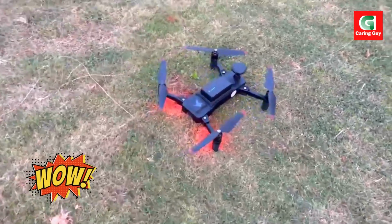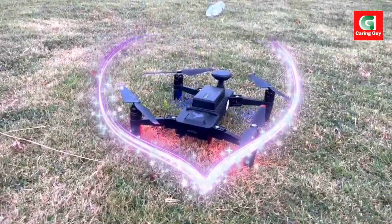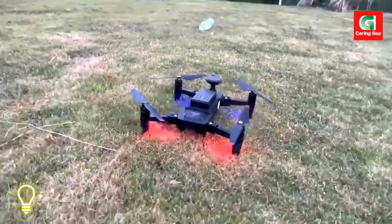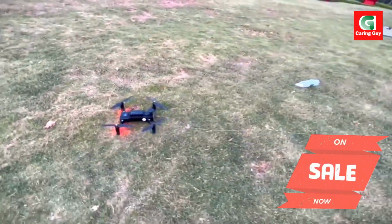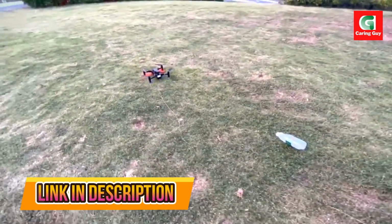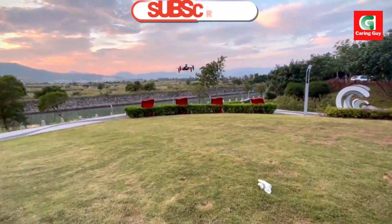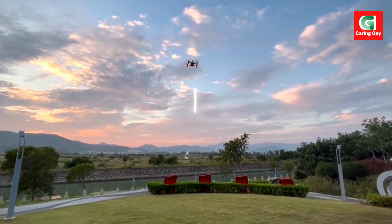KINGFISHER, the ultimate waterproof fishing drone with bait release. The KINGFISHER Fishing Drone is a revolutionary tool designed to transform your fishing experience. This rugged and reliable drone combines advanced technology with exceptional durability, making it the perfect companion for both offshore and recreational anglers. With its waterproof design, long flight time, and powerful bait release system, the KINGFISHER opens up new possibilities for targeting fish in previously inaccessible locations.